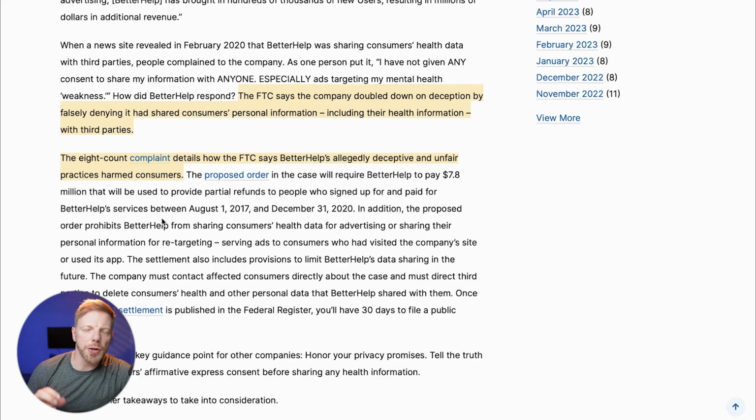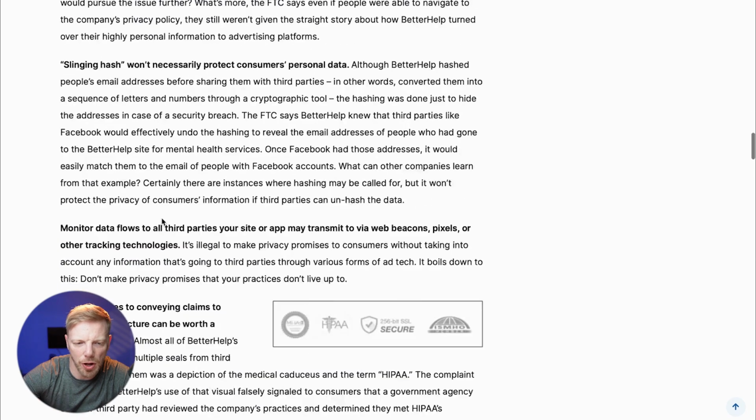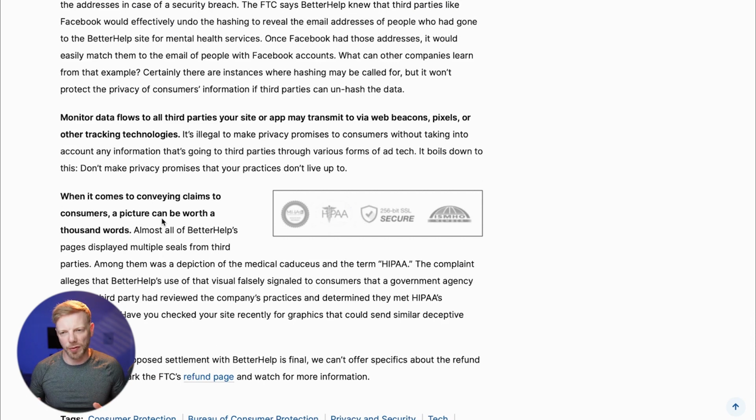This article also says that it was revealed in February of 2020 that BetterHelp was sharing consumers' health data with third parties, right? And the article goes on and on. I won't go any further into that. So guys, let's just learn a lesson from this. As marketers, we really have to be mindful with what's going on with compliance and privacy.